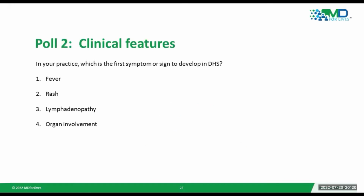All right, so before we go into the clinical features, we'll have a quick poll. This is the second poll. Which is the first symptom or sign to develop in DHS in your practice? Is it fever, rash, lymphadenopathy, or is it internal organ involvement? So we'll take the poll question now, and then we will discuss it later in the question and answer session.